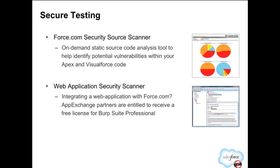Now, if your solution also includes an integration with a non-Force.com web application, let's say it's a .NET application hosted by your organization or at a data center, and you're also a registered AppExchange or OEM partner, we're offering you a free license to Burp Suite Professional tool for 1 year. Burp Suite Professional is a black box automated testing tool that helps you uncover standard web vulnerabilities. So let's go take a look at these sample reports and see how you can run these tools.